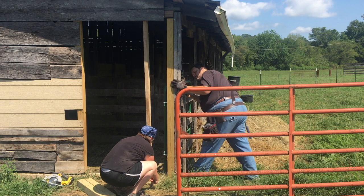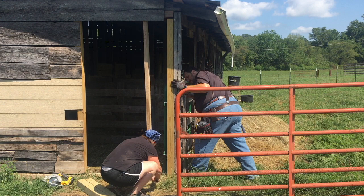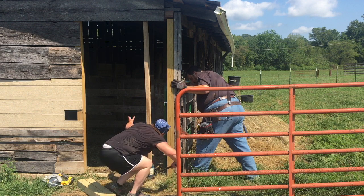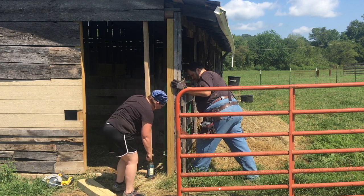What do you think? Is that better? Release it. Going down slowly. Okay, well, watch out that 2x4 doesn't fall off and hit you. Well, it went down a little bit, then it stopped. So I have to release more then? Yeah. Okay.